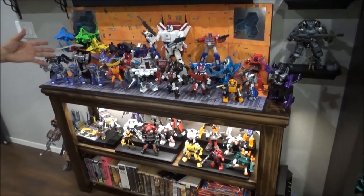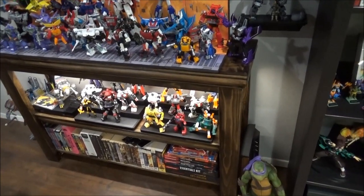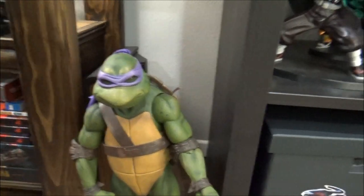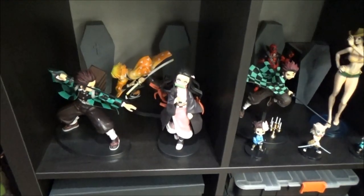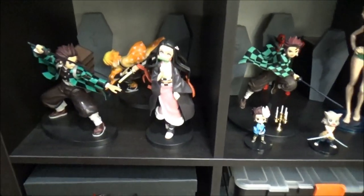So all of these characters along this line are part of my memories of the characters from the G1 show. Even looking back, I watch episodes now and go, oh man, I gotta get this character and that character. But for the most part, more than 90% of it was just from that memory. So this is like your anime?